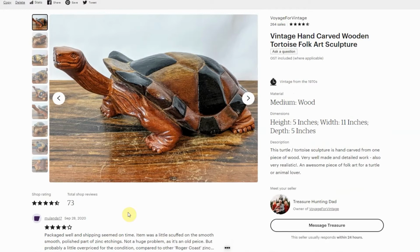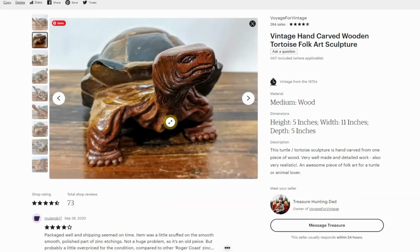So anytime I find a wood carved animal or sculpture that is in good condition and is detailed, and not just one of those touristy things you'll see from the Bahamas or Jamaica or something, or even Africa or wherever, China. I mean, they all have these different types of wood figures. But this is pretty detailed and unique.